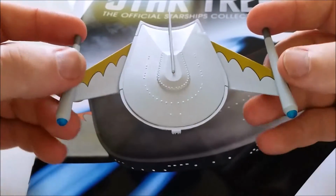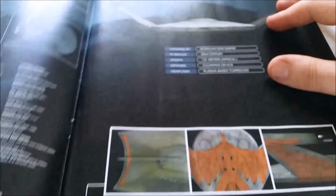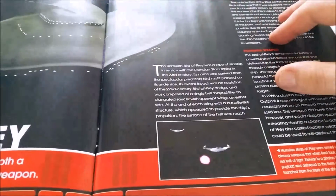So I absolutely think you should get this one. Let's have a look at the magazine before I go off into dreamland. As I said, Romulan Bird-of-Prey 2260s. Standard features in here, 131 metre length, plasma-based torpedoes, which is all great.